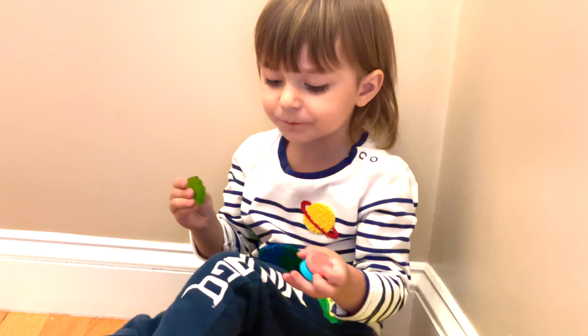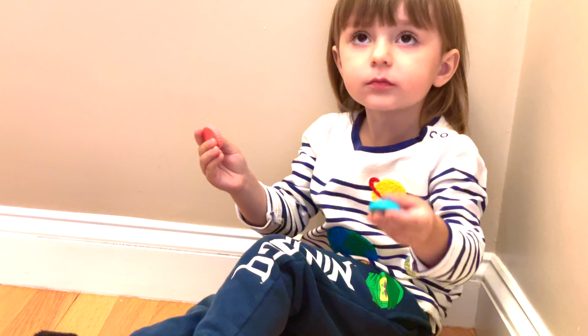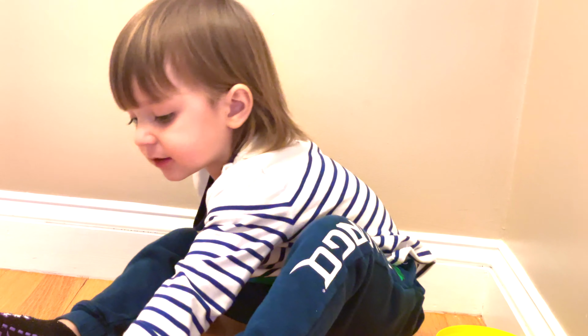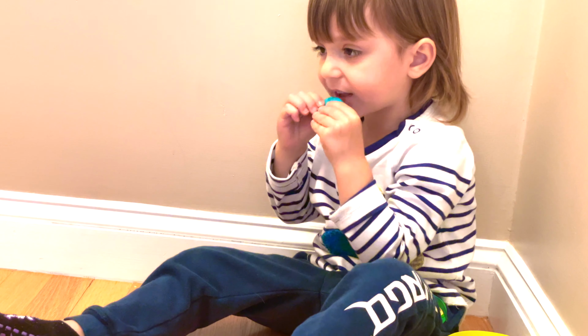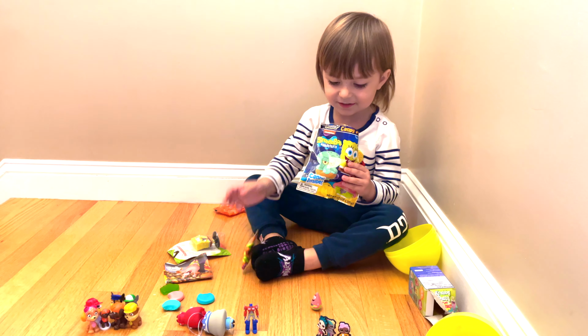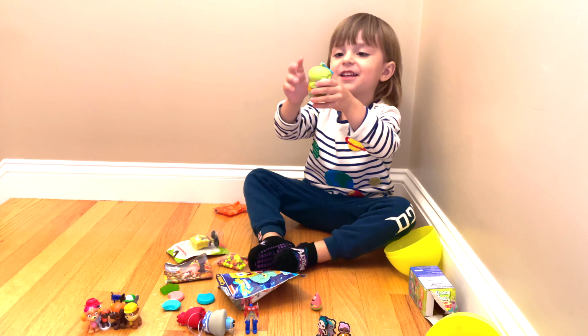The lettuce. Are you taking a bite out of each one of the pieces? That way nobody's gonna take them away from you, right? That's a good strategy. We have another surprise bag. We have candy. What else? Oh, it's squishy. Squidward.